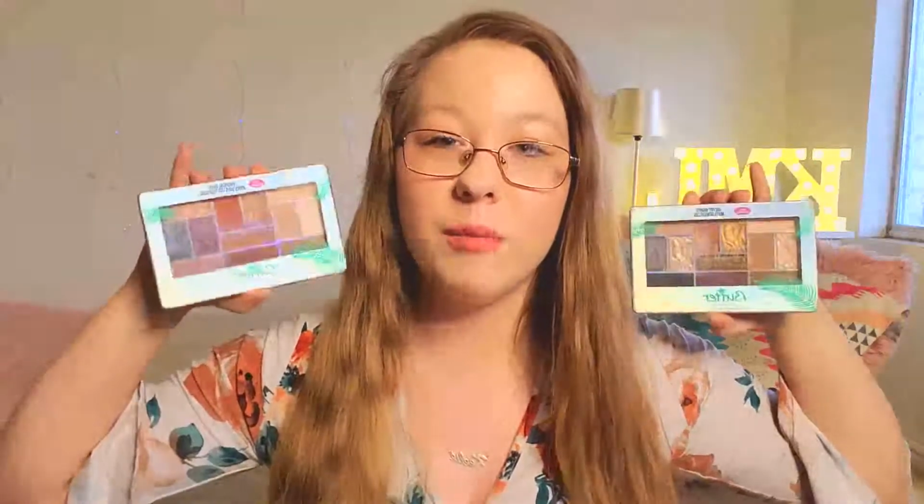This is where I keep everything that has to do with my eyes. So eyeshadows, eyeliners, and mascaras. Starting with the eyeshadows, I have both of the Butter palettes from the Muru Muru Butter collection. So I have the Tropical Days and the Sultry Nights palette. But as you guys can probably tell, this is my most used one.